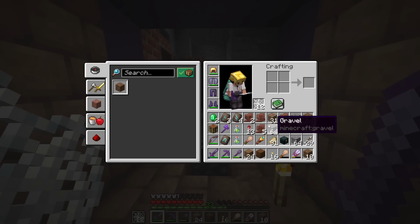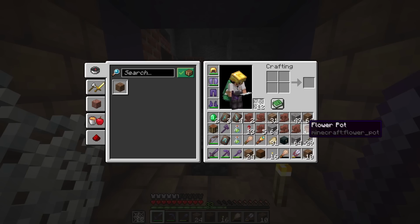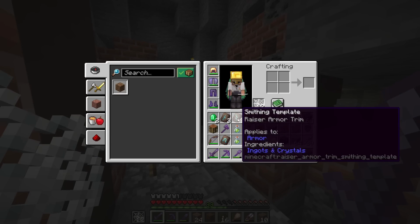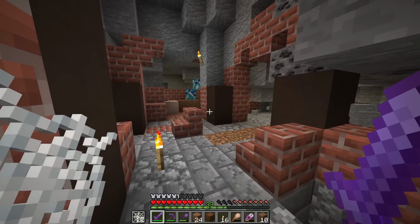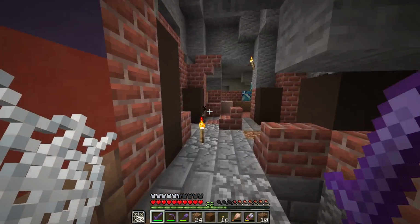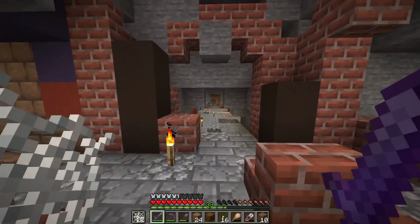We got the following resources. We got the final pottery shard, so that's awesome. We got a couple smithing templates as well, and a flower pot. And also 49 suspicious gravel, because every time we got something that wasn't a pottery shard or a template, we used the cobwebs to basically put the kibosh on it. And just instead got the suspicious gravel, because I think that's way more interesting.